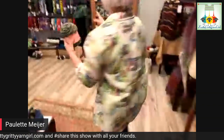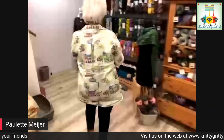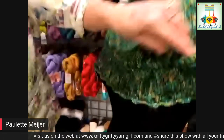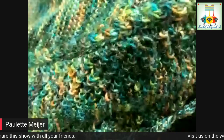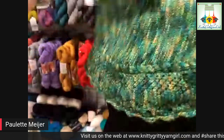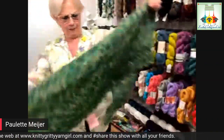So if you would just come along this way, we can show how pretty this looks. I just thought this was gorgeous when I saw it. Simple, easy. It's an easy knit. It's got beautiful design work in there. There's like little cables in there, or maybe it's a mock cable. I can't tell for sure. And let me show you the pretty shape on that.